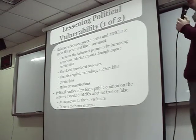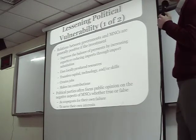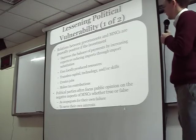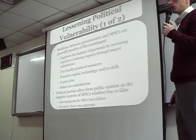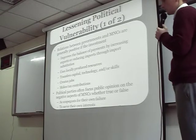So other ways, if we don't buy insurance, which is expensive, there's other ways that we can make the risk less. One way is to make a good relationship with the government. Okay, that's an easier way. Make a good relationship with the government.